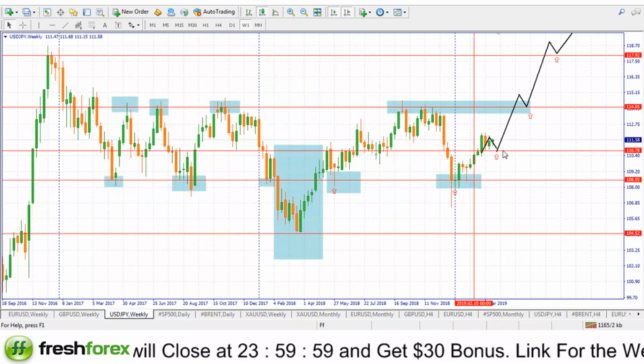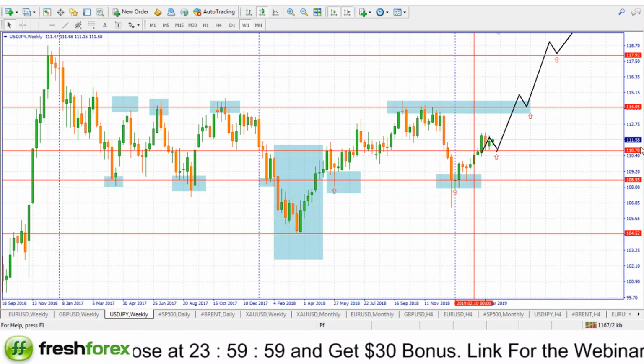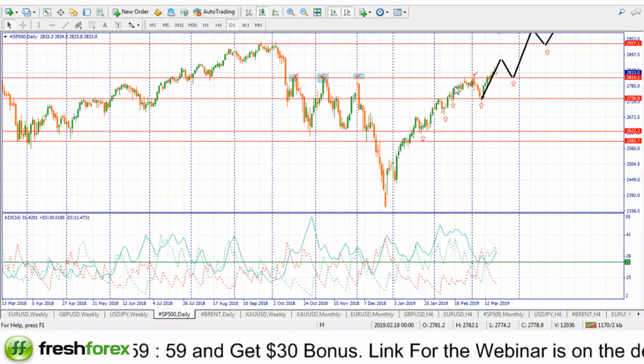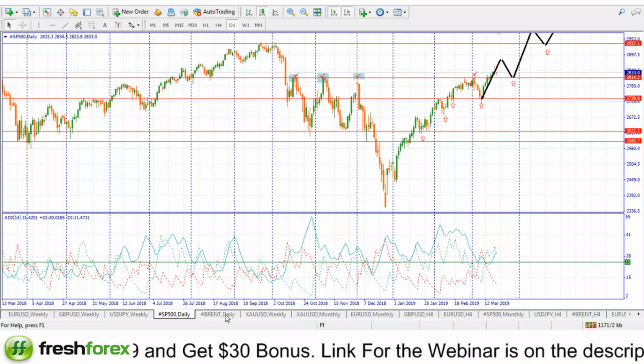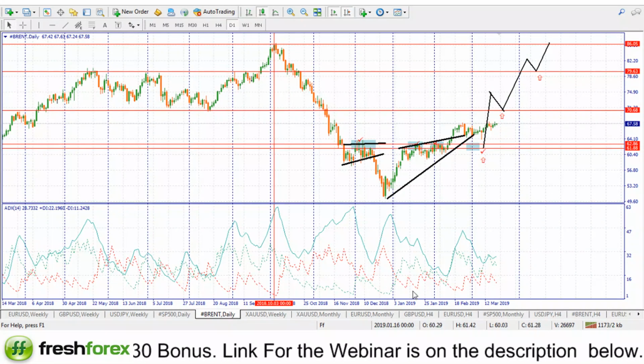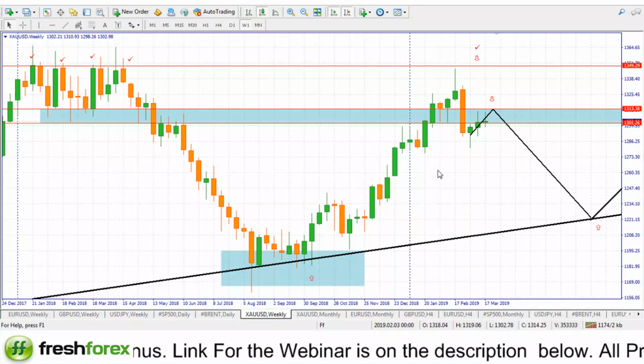USD JPY, there's a buy. We want a retracement back to 110.78 so that you can buy it at low risk. SP 500, we have a pending buy limit order. And then Brent oil, we are waiting for a sell from the weekly point of view and also daily. Gold, we are waiting for a sell.